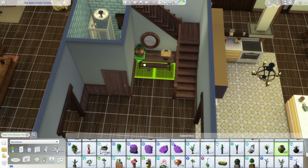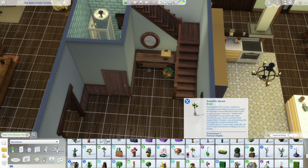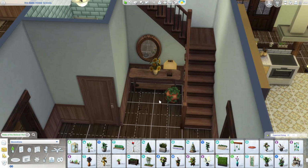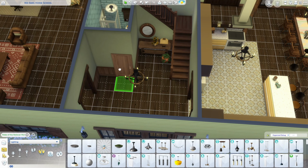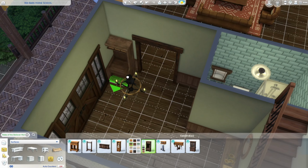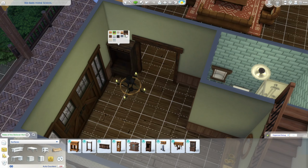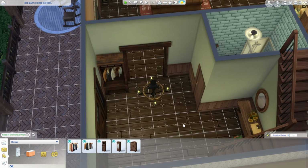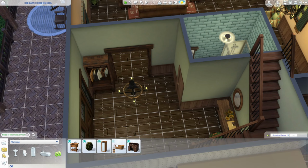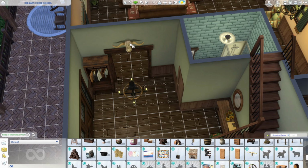So I did the entryway. I did a little end table with a mirror and a little vase of sunflowers. I thought that was fitting. And then some other plants. I hung some clothes on a mudroom rack, and then also added this little skull above the doorway. And on the other side, I believe I used one of the ranch signs, just the little star up there because I thought that was nice.